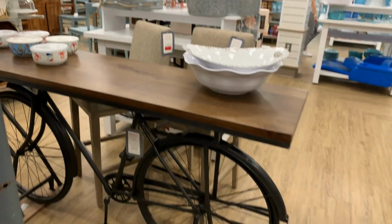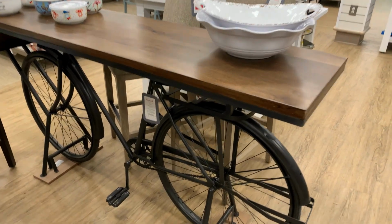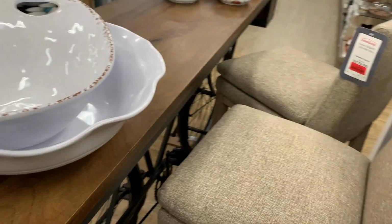All right, I think we might have seen this before, but I just think it is so cute. It's like a little bicycle table. The thing that's cute about it to me is that it looks like an actual bicycle because they just strap down the wheels. Like if you took the top off and pedaled this, you could go somewhere. But it is $400 and it's a counter height size.